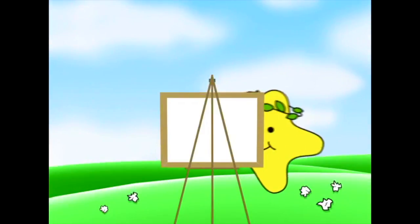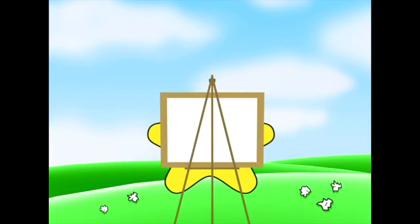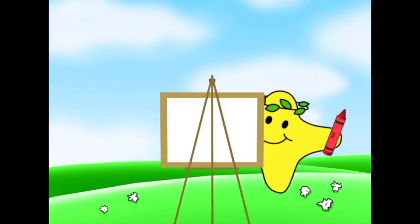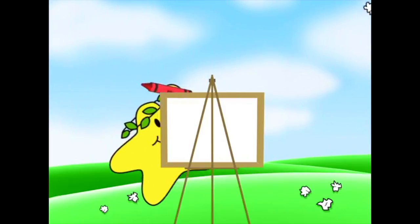This is Star. Hello, Star. Hi, Star. What are you doing? Coloring. That's very nice, Star. I love coloring. What are you coloring?